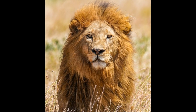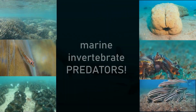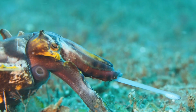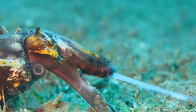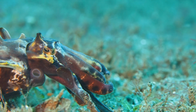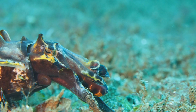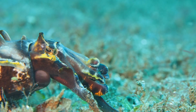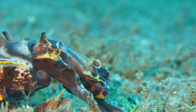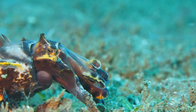This is what you think about when you think about the word predator, a lion or a shark. But how about this? A flamboyant cuttlefish shooting out its hunting tentacles. Slowed down 8 times. This is a fast, cognitively complex, vicious predator. It doesn't have one thing a lion or a shark has: a spinal cord.